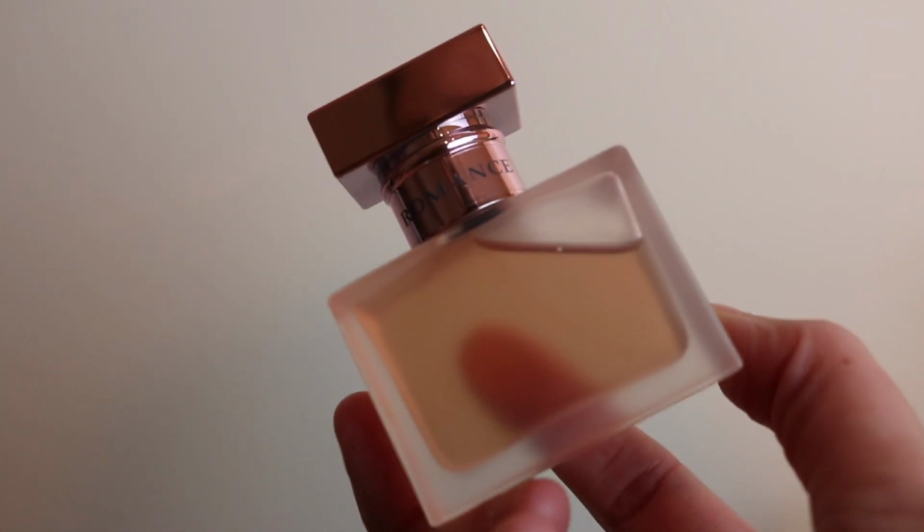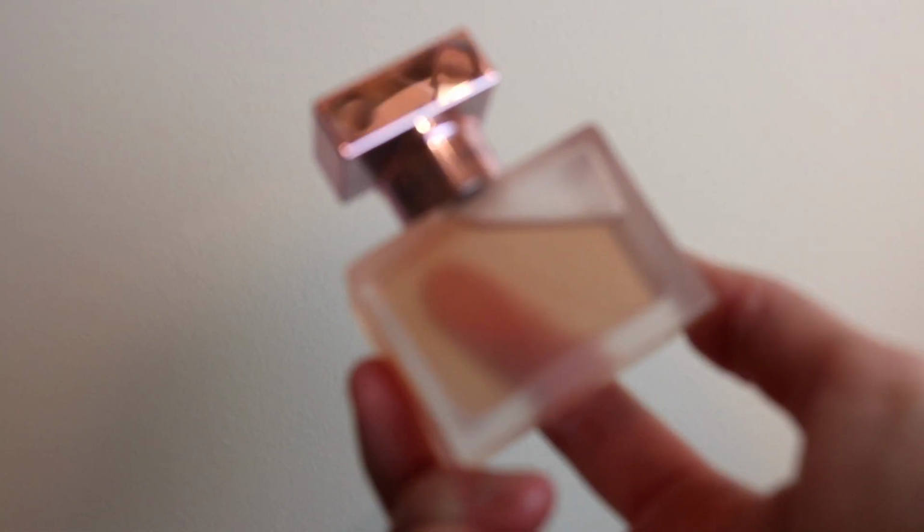And then I also have Beyond Romance. On the first live I ever did, somebody recommended Beyond Romance to me. I immediately picked it up because they said it was like a creamy raspberry fragrance. Sorry, that lid is so shiny, my camera has a hard time focusing. But I love the romance fragrances anyways, so when this one was recommended, I immediately bought it.